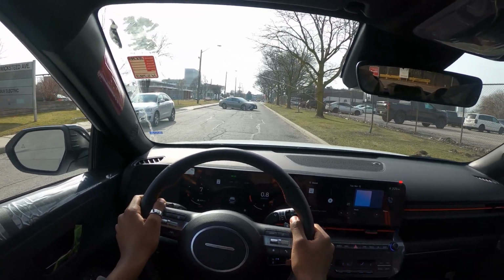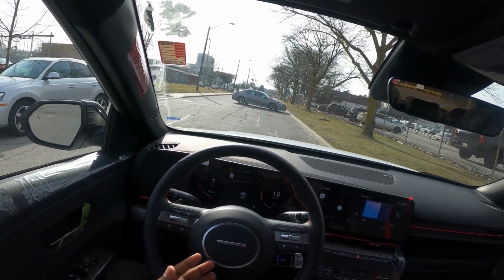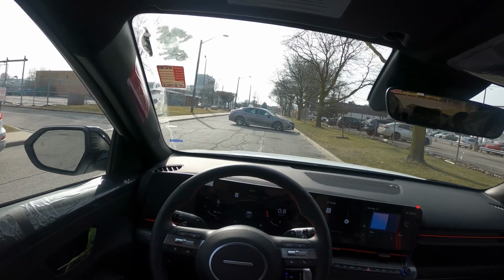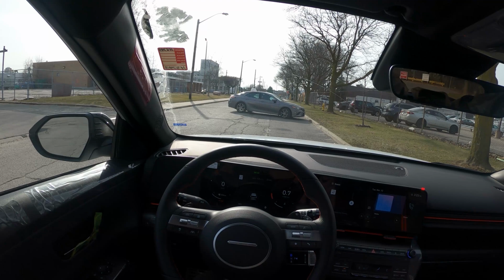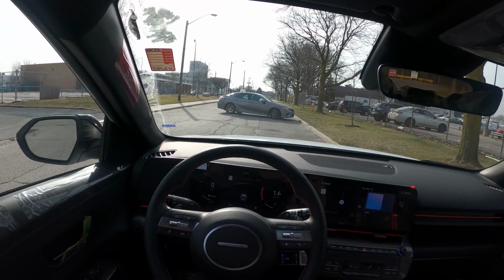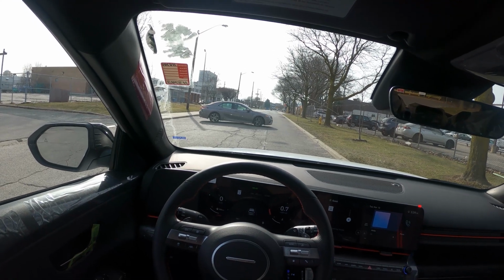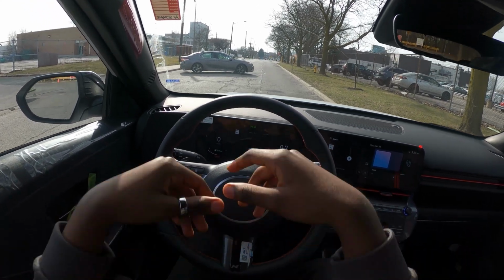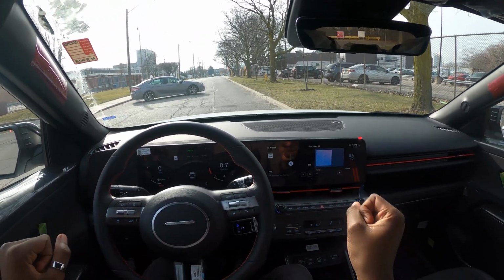I was gonna do a horn test, but there's a learner in front of me, so I don't really want to spook the learner. I'm a kind guy when times come like that. Yeah, we'll let the learner drive away so we can do a quick little horn test at least.